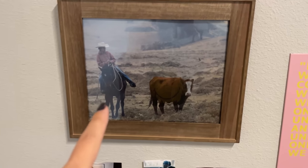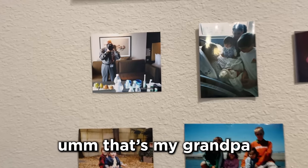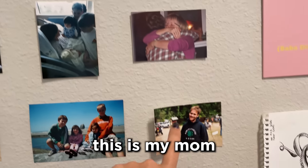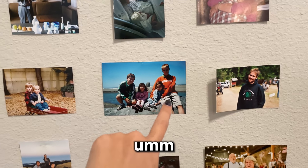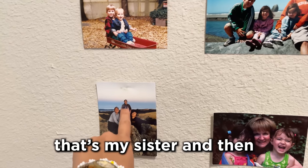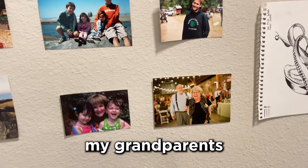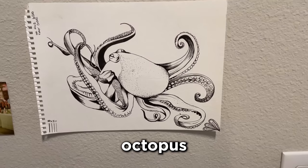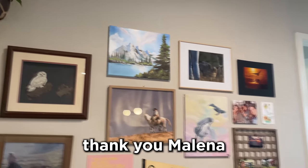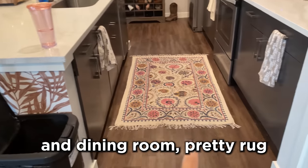This is me working a cow. And then these are lots of pictures. That's my grandpa. That's the day I was born. This is my mom. That's one of my best friends. Four siblings, my brothers. That's my sister, and then some of our two best friends, my mom, me, and my sister, and then my grandparents. I drew this, octopus, and Milena got me this plant. Thank you, Milena. So yeah, that's my kitchen and dining room, pretty rug.